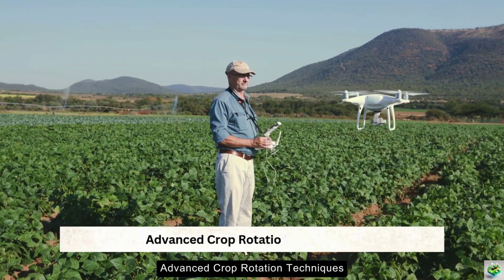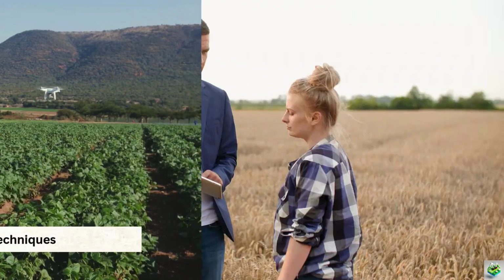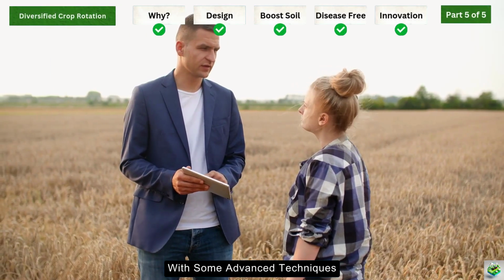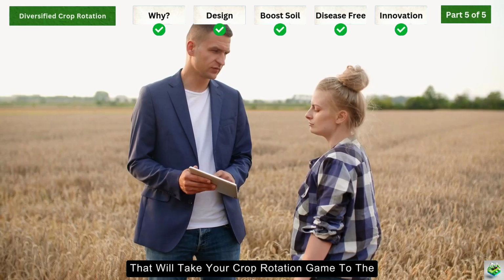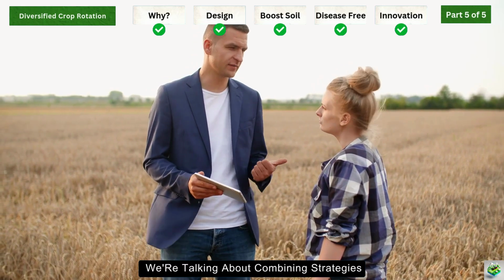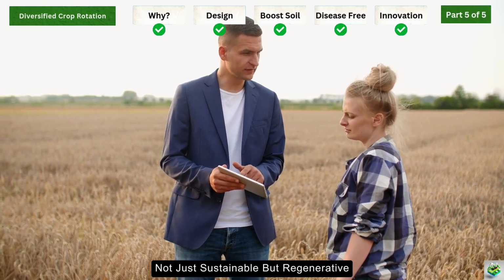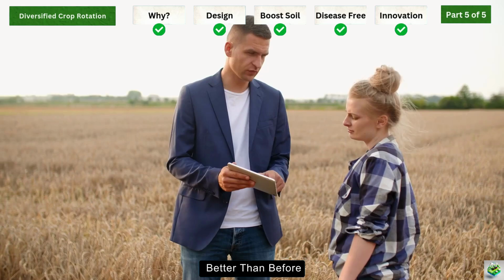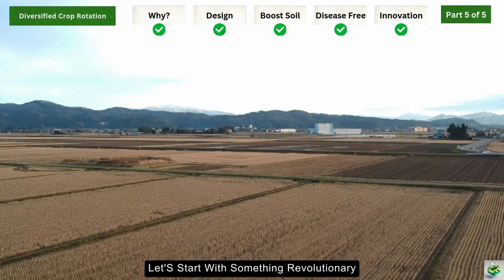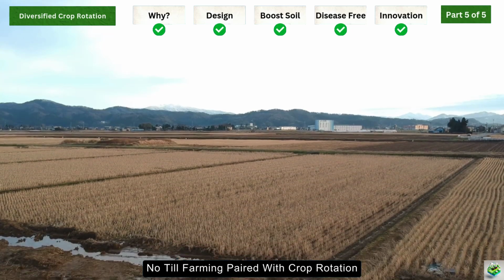Advanced crop rotation techniques. Now that you've got the fundamentals down, let's kick things into high gear with some advanced techniques that'll take your crop rotation game to the next level. We're talking about combining strategies that'll make your farm not just sustainable, but regenerative, where every season leaves your land better than before. Let's start with something revolutionary: no-till farming paired with crop rotation.